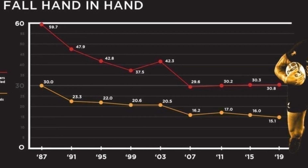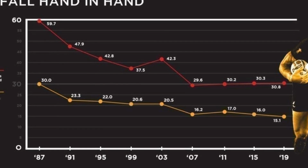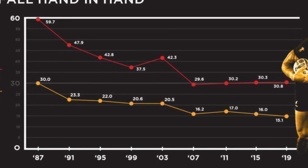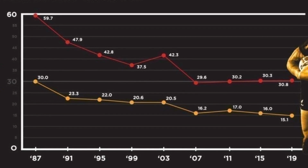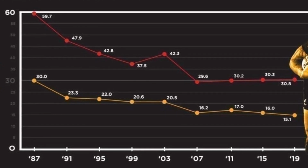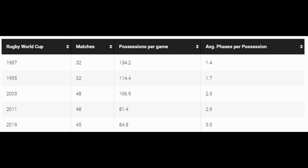This risk-averse approach corresponds with fewer turnovers conceded per game. The total turnovers conceded in the 2019 Rugby World Cup was almost half of the 1987 edition, though this has remained steady since 2007. The lower number of turnovers has had an effect on the number of possessions in an average match, as well as the average number of phases in a possession.